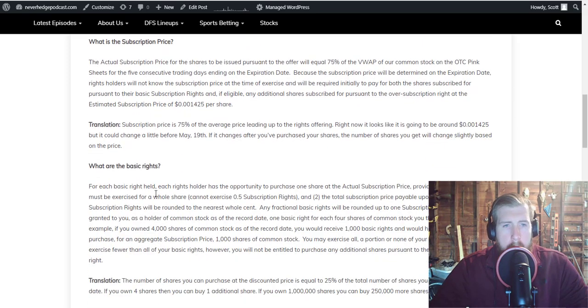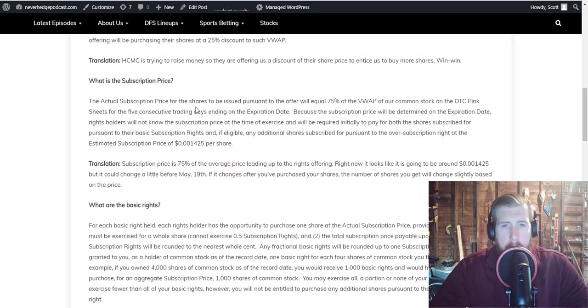So what is the subscription price? The actual price for the shares is equal to blah, blah, blah. All right, translation. Subscription price is equal to 75% of the average price leading up to the rights offering. Right now it looks like it is going to be around 0.001425, but that could change a little bit before May 19th. If that changes after you purchase your shares, the number of shares you will get will change slightly based upon the actual subscription price.